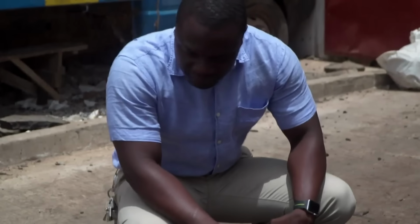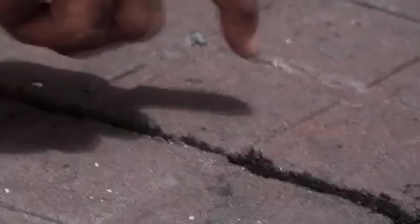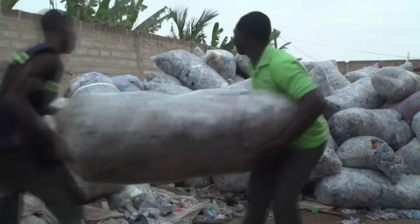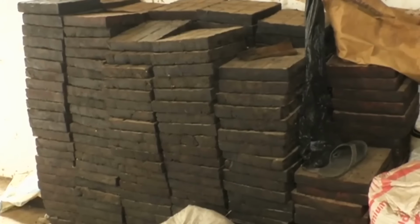The lifetime of the boards you see on the screen is 500 years. Only after that time do they finally begin to decompose. At the same time, the cost of the slabs doesn't exceed $1. This is 50 cents cheaper than traditional concrete slabs.